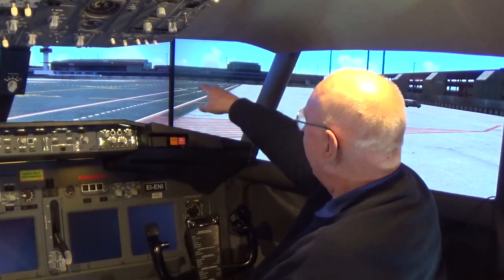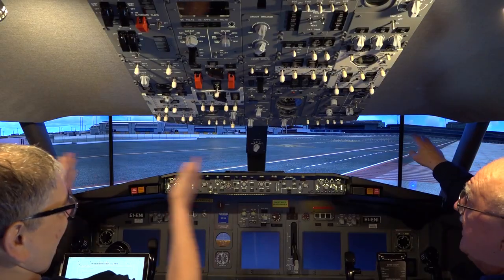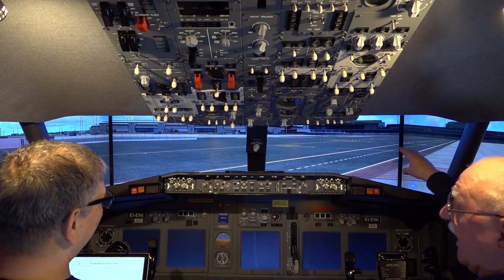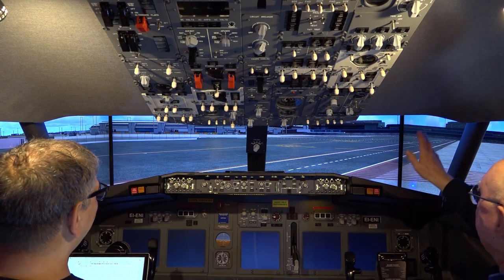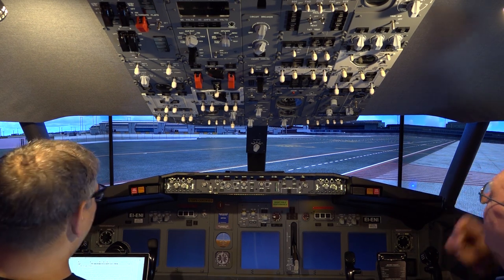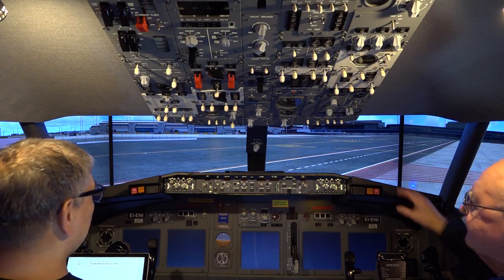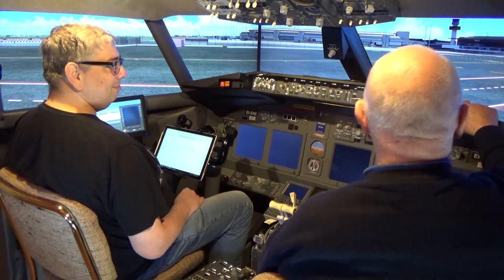Yep. And look at that. This is P3D, the view grouping. That's just the view grouping for P3D native. Nothing special. It's just what they put in, and it works superbly. It really does. It looks absolutely lovely, a lovely day in Rome.